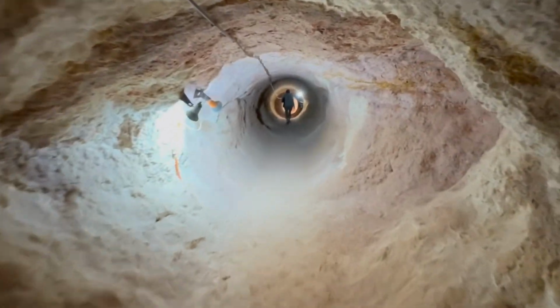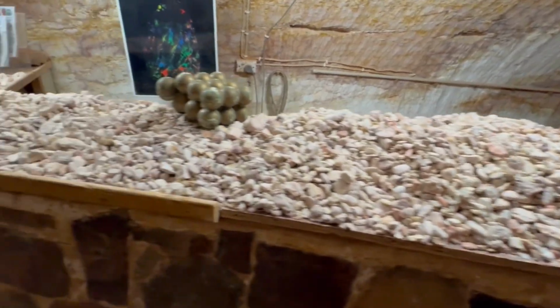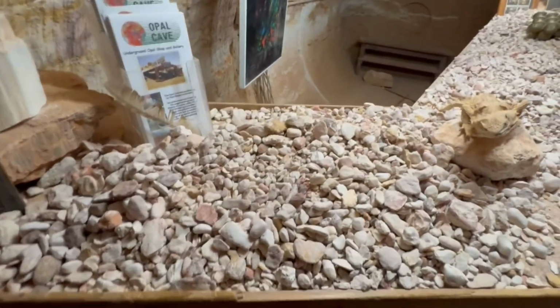Like a rabbit warren, you get lost. Out here, go and have a look at the house. All this stuff here, you're allowed to look through and take some little bits and pieces if you want to. You spend hours here looking for a piece with a bit of colour in it.